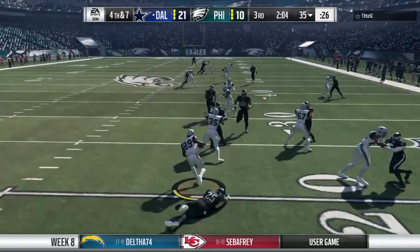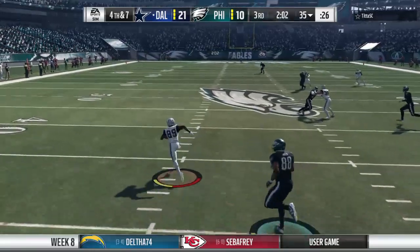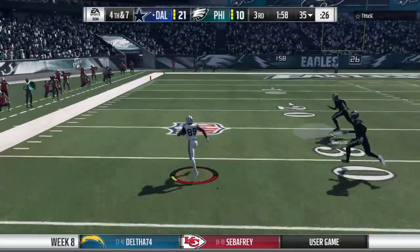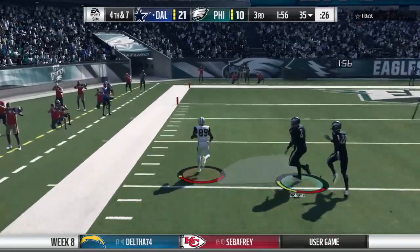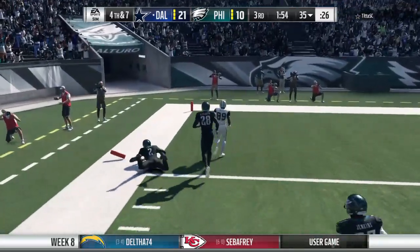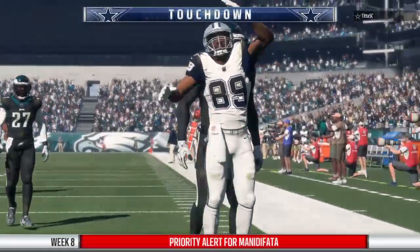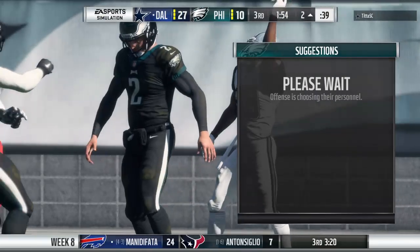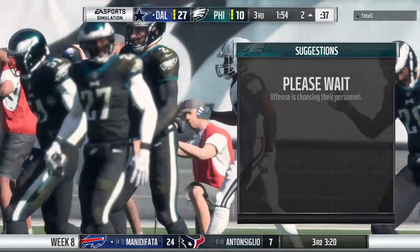This is taken at the 15. Powerful running. There he goes, left side. Touchdown, Cowboys. Elsewhere, a third-quarter score from NRG Stadium in Houston.